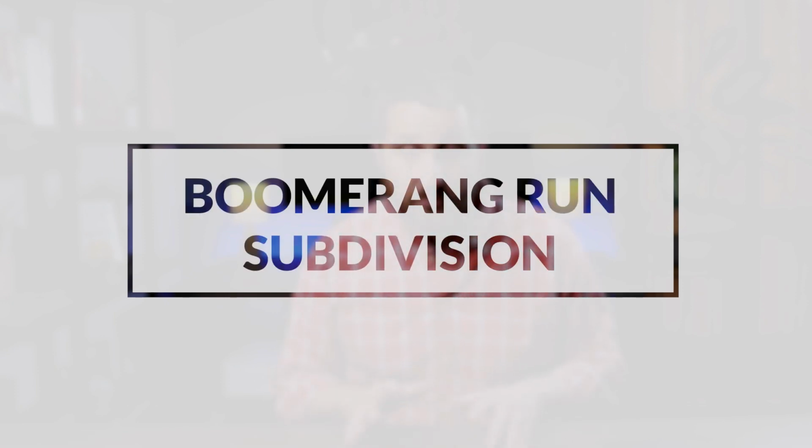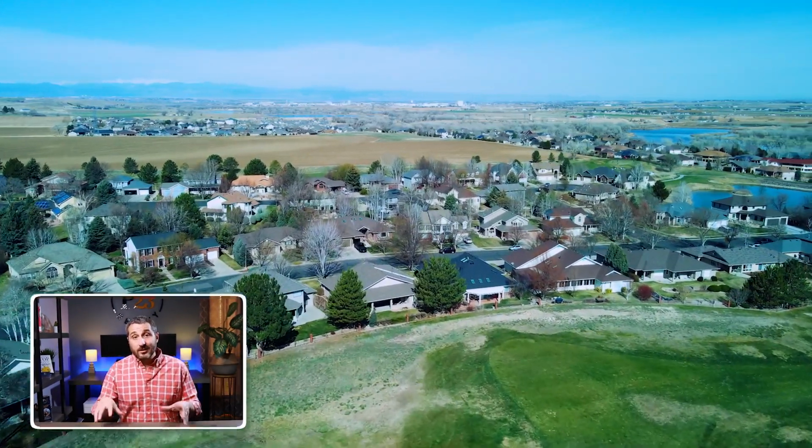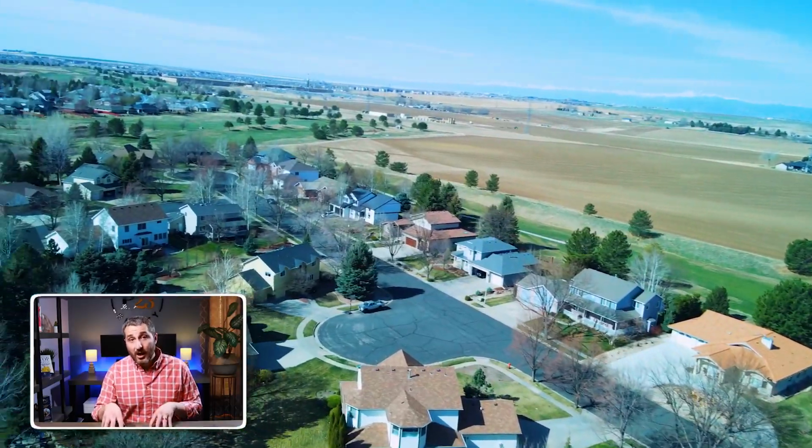Now, the last subdivision that I'm going to talk about is the Boomerang Run subdivision. Now, this is a really neat subdivision. A lot of the houses back up to the Boomerang golf course. So if you've ever wanted to live on a golf course, this may be a good option for you.